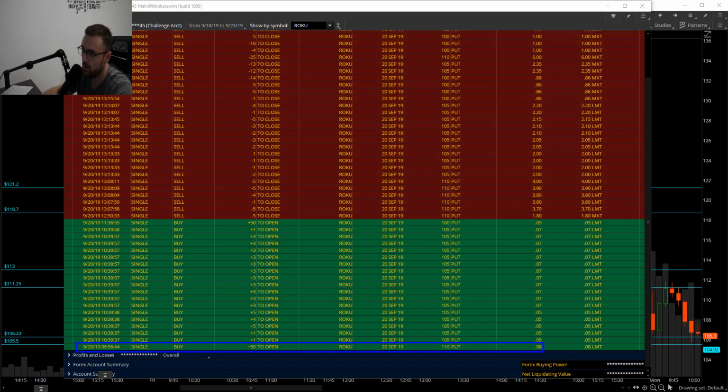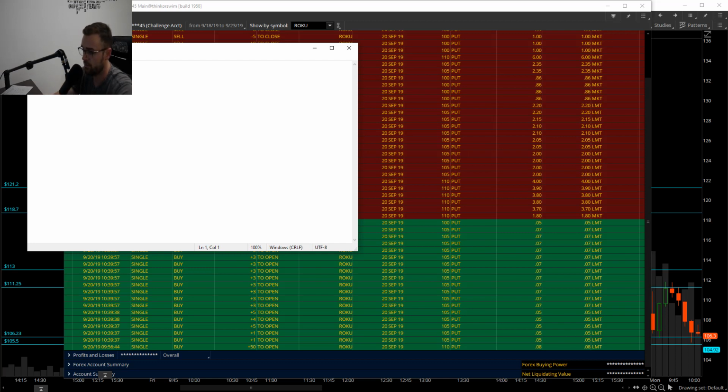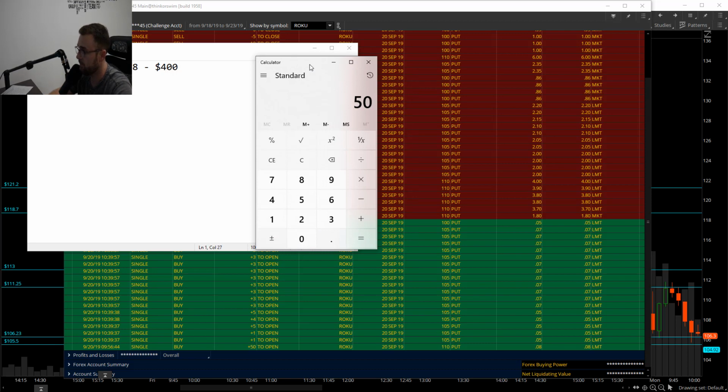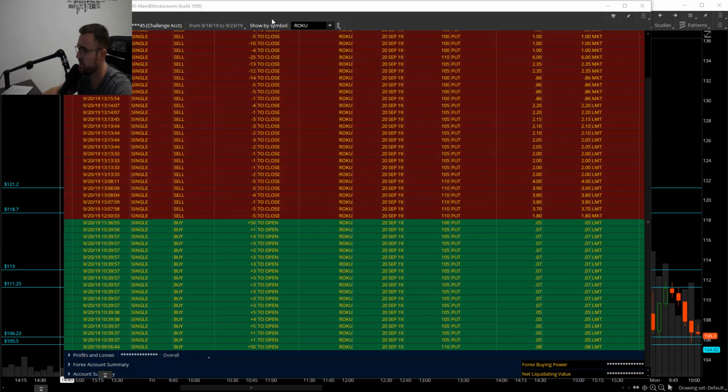So we're going to do a little bit of math here. We'll take the first trade, which was 50 of the 110 puts for 0.08. This is $400 in capital to make this trade. I'll pull over the calculator just so you guys can see this. 50 puts times $8 each is going to be $400, again excluding commissions and all of that stuff. So I placed the first trade in Roku at 9:56 in the morning.